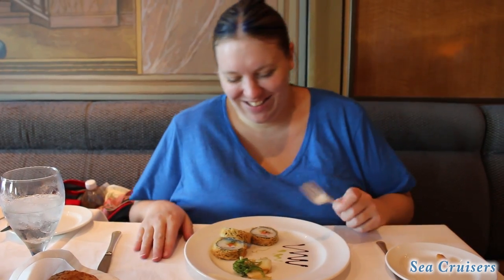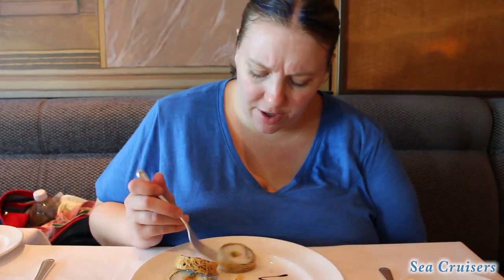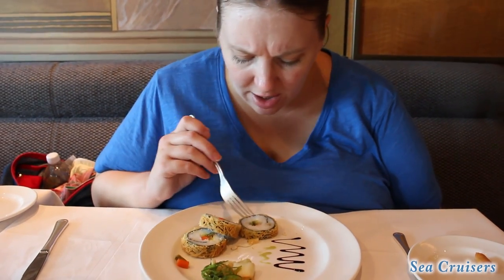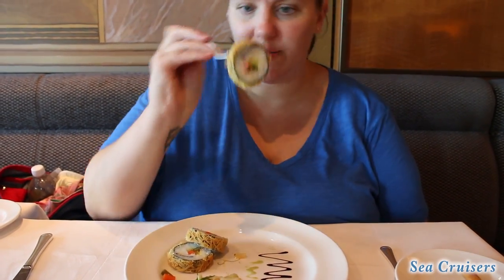No, no, no. No cutting your sushi. No cutting sushi. I remembered that. What are you doing? Checking out the cucumber and the carrot in the middle of the sushi, see?